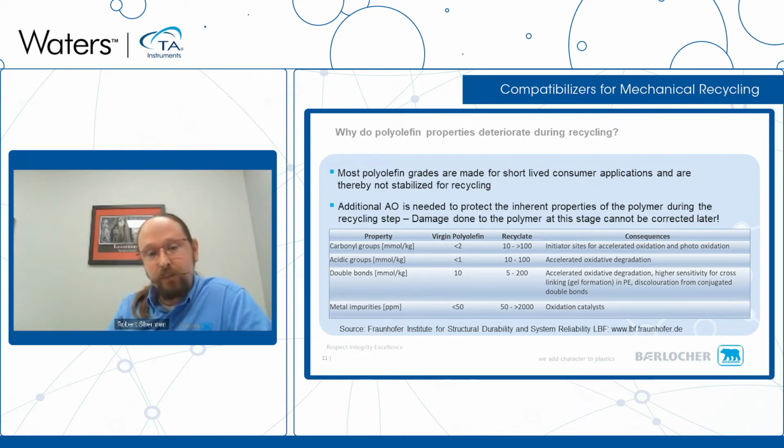Along with that, there's also a lot of metal impurities. A typical resin coming out of a resin manufacturer has almost no metal impurities. Most of that's going to be from the catalyst. But when it comes to recycle, you're dragging all kinds of new metals in from the extrusion process, the wash water, former contents, et cetera. And all of those act as oxidation catalysts and help destroy the overall antioxidant package that's present. And so these are the sort of things that we have to overcome.